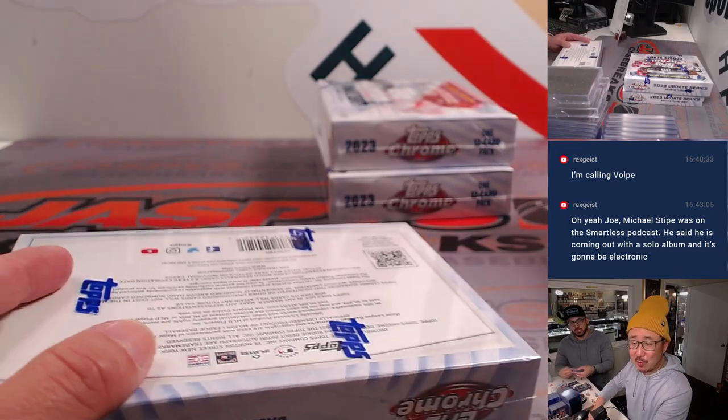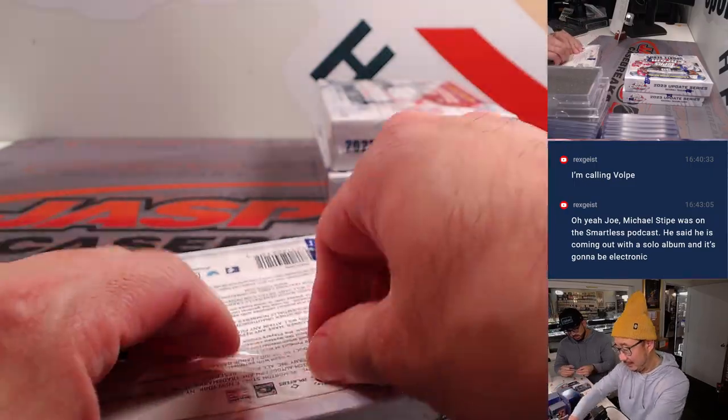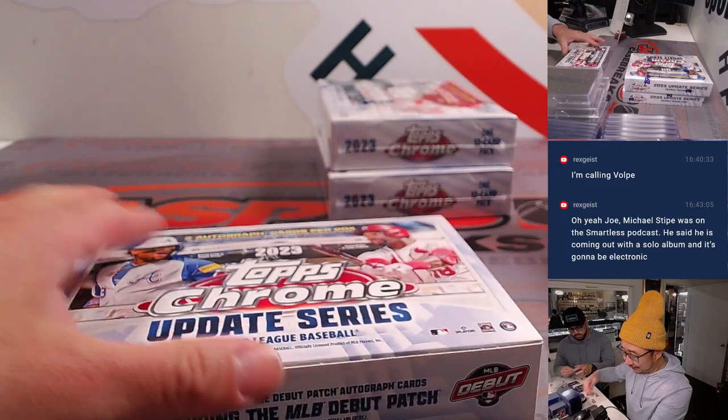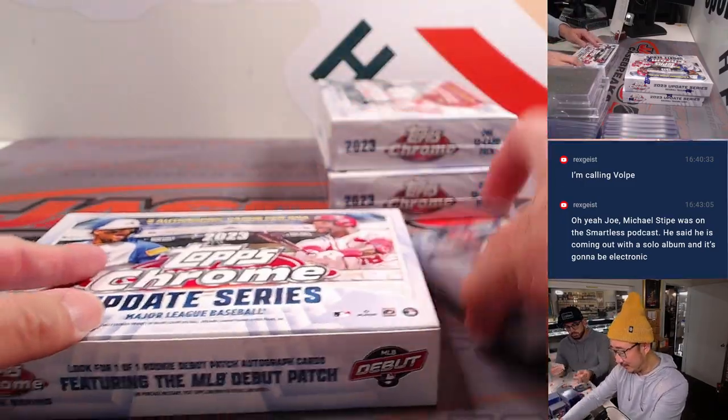Michael Stipe was on the Smartless podcast. Saves are coming out with a solo album. It's going to be electronic. Interesting. Never was a big REM guy. But that's good for Michael Stipe.